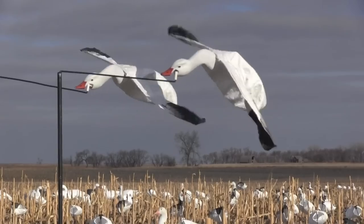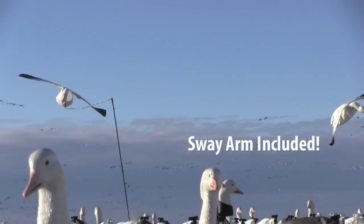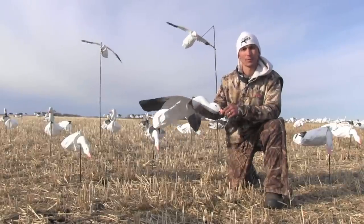We put the pivot in the nose to give us a nice realistic side-to-side motion, keeping the pivoting point up front rather than attached to the body in another location, which would make the head go in directions that we wouldn't want it to go.